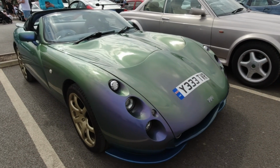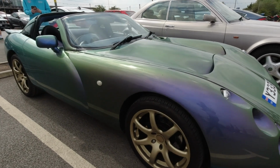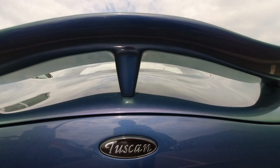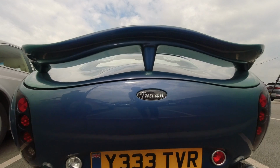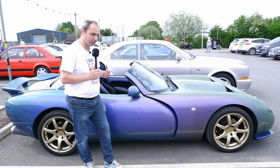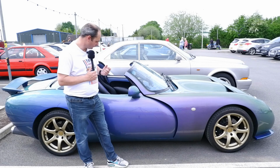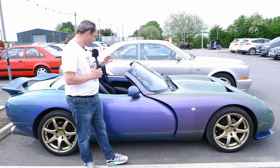Now, one mad car I really couldn't pass by was this TVR Tuscan. TVRs in the late 90s and early 2000s really did break the mould. From memory, I think the Tuscan had the straight 6 with about 3.6 to 4 litre capacity, although again, I am no expert, so if you know different, do let me know in the comments.